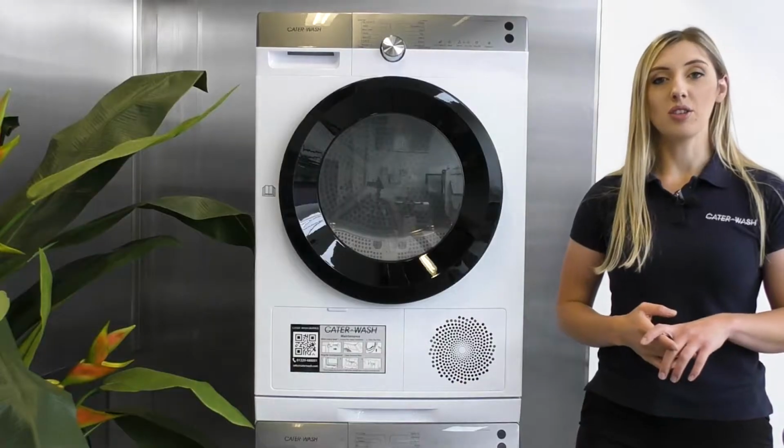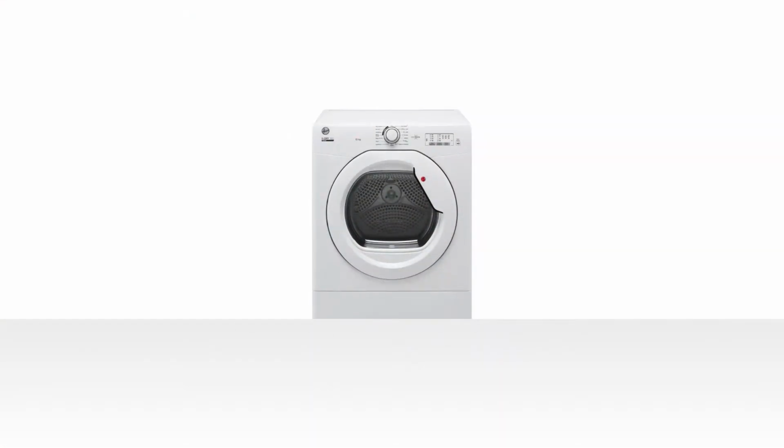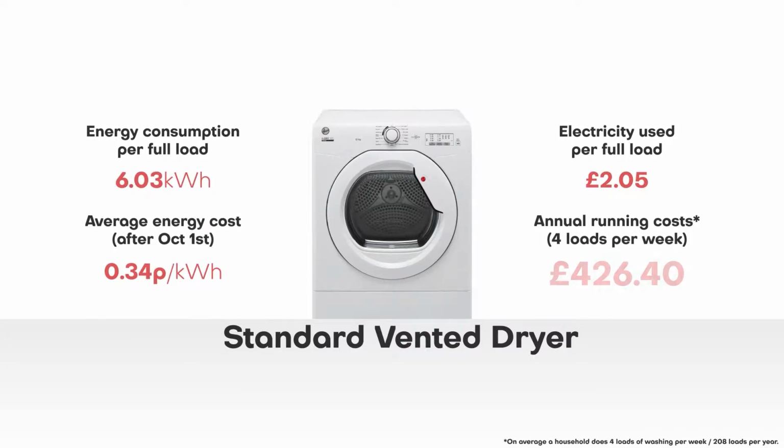In this video, I'm going to show you how you can save £300 on your electricity bill using a CaterWash heat pump dryer. So we have compared a standard vented tumble dryer against the CaterWash heat pump tumble dryer, and we've based it on an average energy cost going up to, after the 1st of October, 34 pence per kilowatt hour. And we're also basing it on an average household doing about 4 loads of drying per week, which is 208 loads per year.